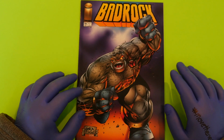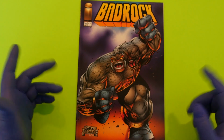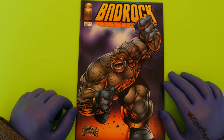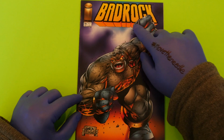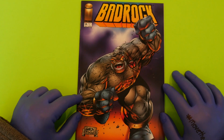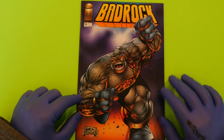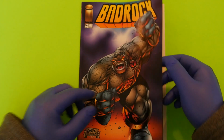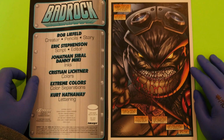So, instantly, what do we notice? That this comic book looks a lot of fun. The colors are great. The way that his hand is coming over the title is great. Very explosive, very impactful, very much in your face, very much inviting you to open it up and see what's on the inside. And boom, right there, immediately, we are in for some fun.